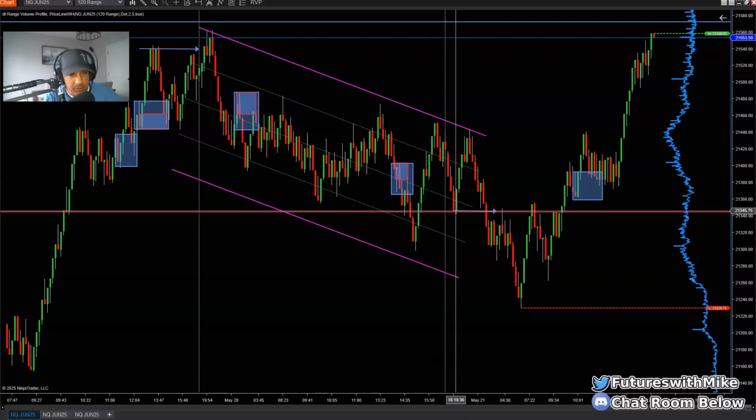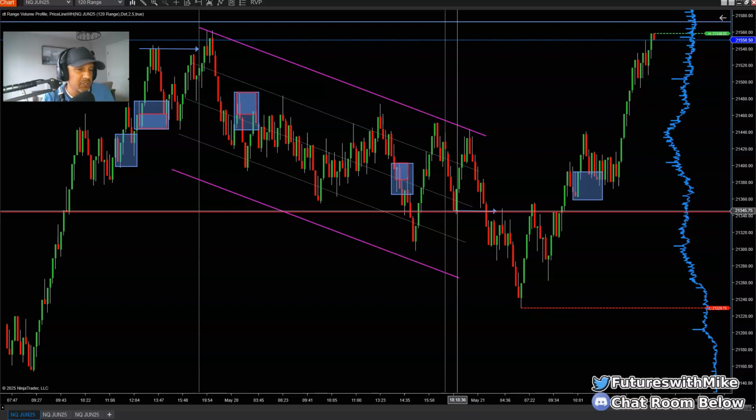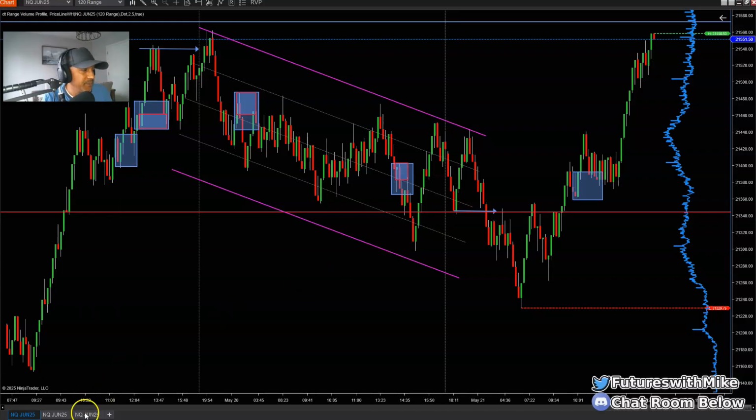If I was trading multiple contracts, maybe anything more than 2, I'd be looking to take out, basically right here. If you want to take out all, or take out a sizable amount of your contracts and then allow the last bit or last contract to run behind or trail behind price. How do you do that?